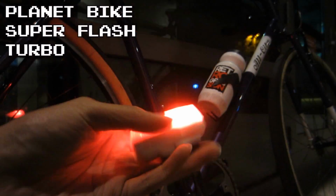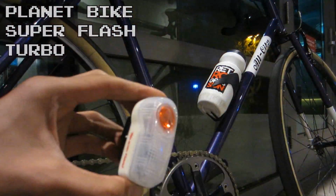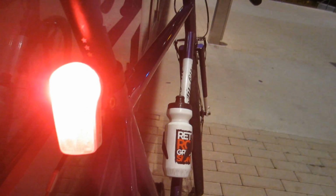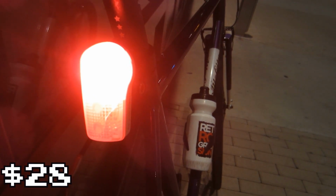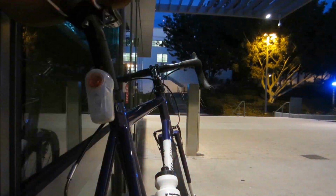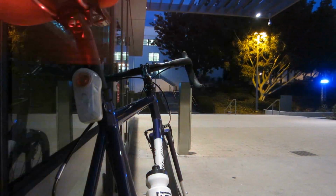The Planet Bike Super Flash Turbo is my favorite taillight. It's seriously bright, has an annoying randomized flash pattern, and pretty much gives me a force field when I'm riding in traffic. Seriously, drivers like to give me a lot of space when I have my Planet Bike Super Flash Turbo on that randomized blink pattern. It's $28, has 4.5 stars on Amazon out of 400 reviews, and again, is my personal favorite taillight. And you can check out my review of this taillight by clicking the card above.